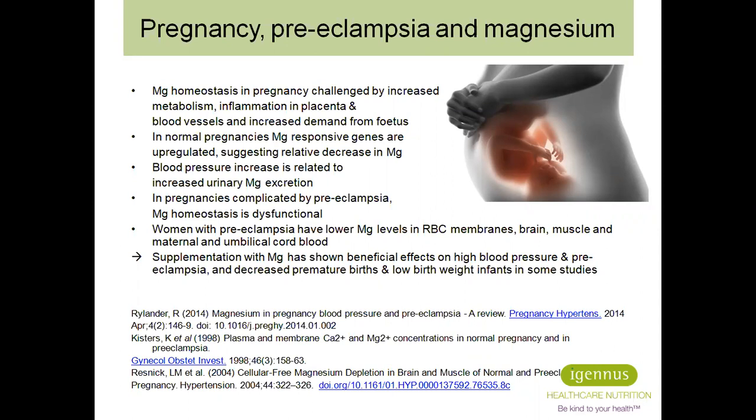And when it becomes severe, women can go on to develop eclampsia, which is a condition where they have seizures, or the HELLP syndrome, which consists of hemolysis, so red blood cell breakdown, elevated liver enzymes with liver damage, and low platelets, which gives a risk of bleeding. Women with preeclampsia have been found to have lower magnesium levels in their red blood cell membranes, their brains, muscles, and maternal and umbilical cord blood.